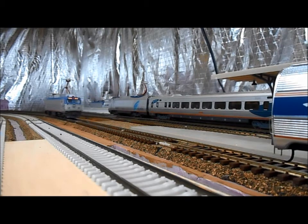Now uncoupled from the train, engine 934 heads out to the throat and is switched onto the adjacent track as it makes its way to the Mary Lindsay Railroad's Deborah Yard.